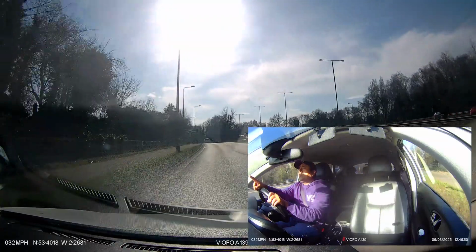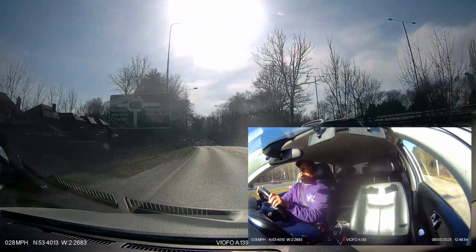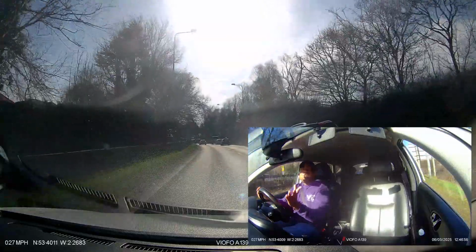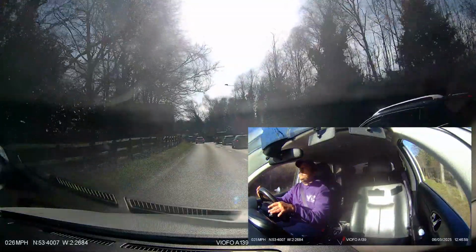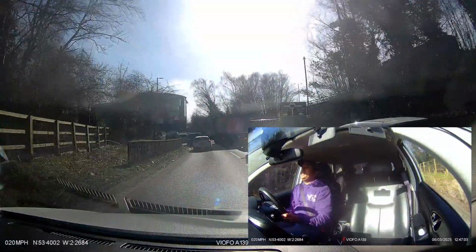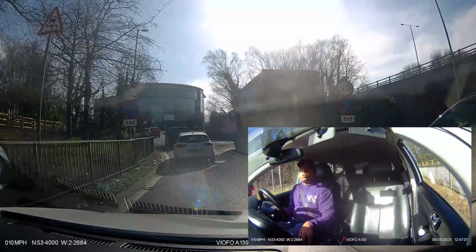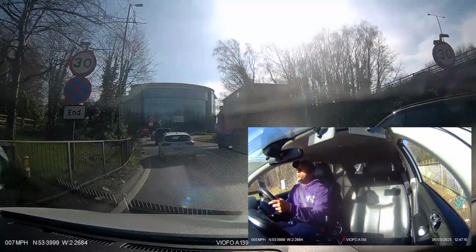Now we are approaching a roundabout on a slip road, and I'm going towards Sharston, Cheadle. So which is the first exit? I will check my center left mirror. I apply left indicator. Nice and easy from here. I will stay in the last gear, whatever gear I was on. Now I have decided to go to gear 2.